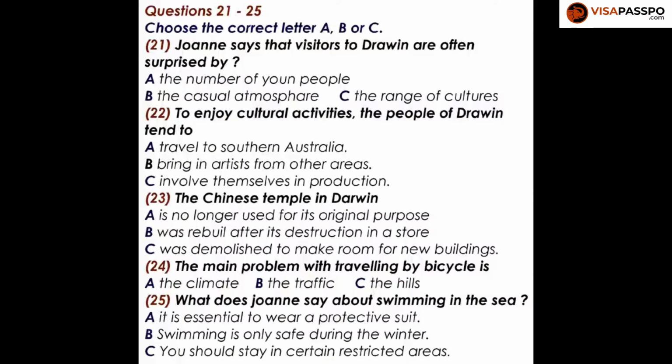Lots of people play music, classical as well as pop, and there are things like artist groups and writers groups and dance classes. Everyone does something. We don't just sit and watch other people. You said it's very international. Yeah, they say there are over 70 different nationalities in Darwin.